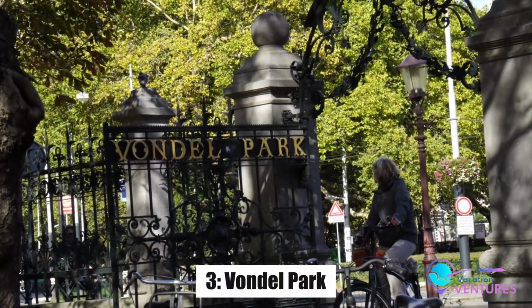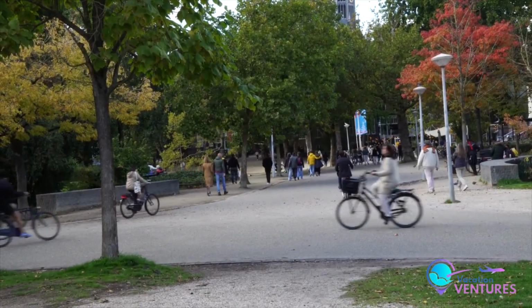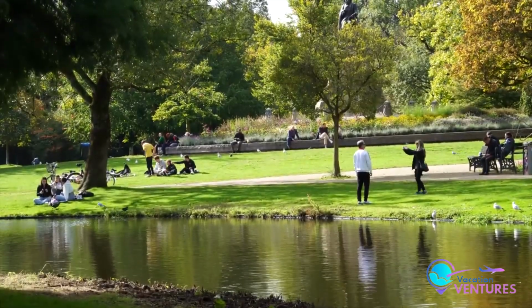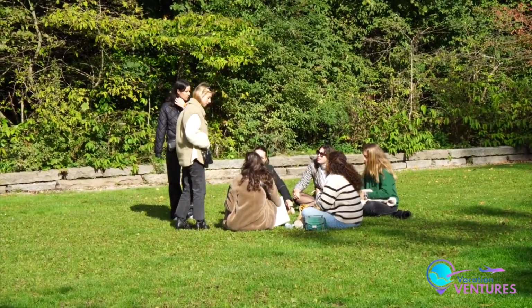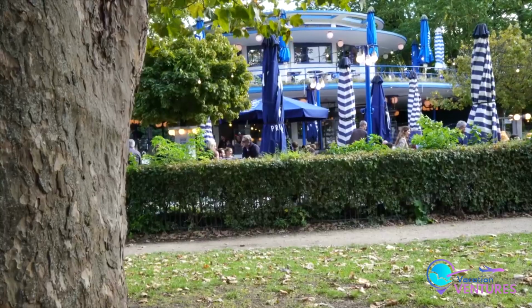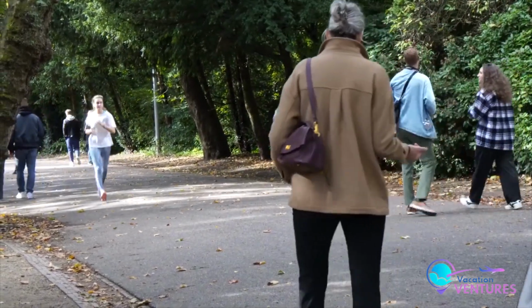Number 3. Vondelpark. You'll find Amsterdam's version of Central Park, spanning about 120 acres just outside the canal ring. This swath of green offers a welcome visual alternative to the monochromatic sea of brick that makes up central Amsterdam. Don't miss the fish statue by Pablo Picasso, and take advantage of the numerous music, dance, and cabaret performances at the open-air theater during the summer months.